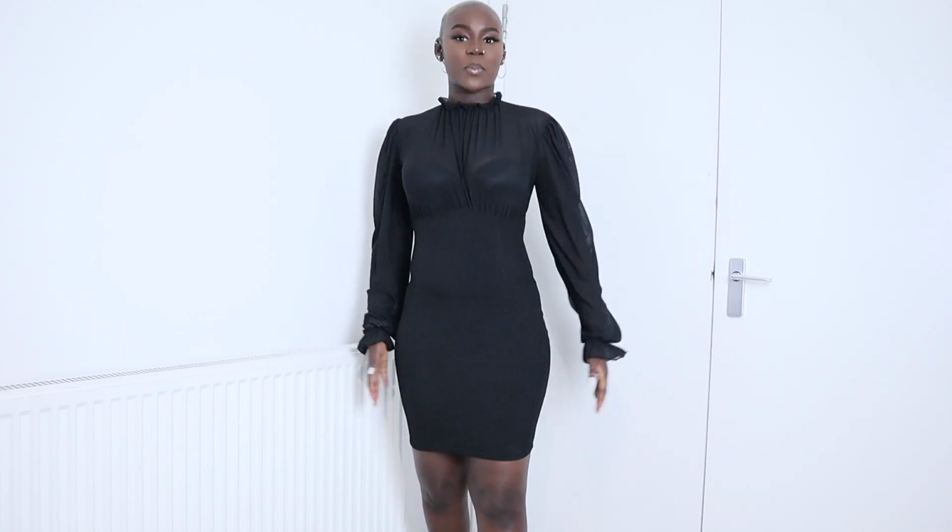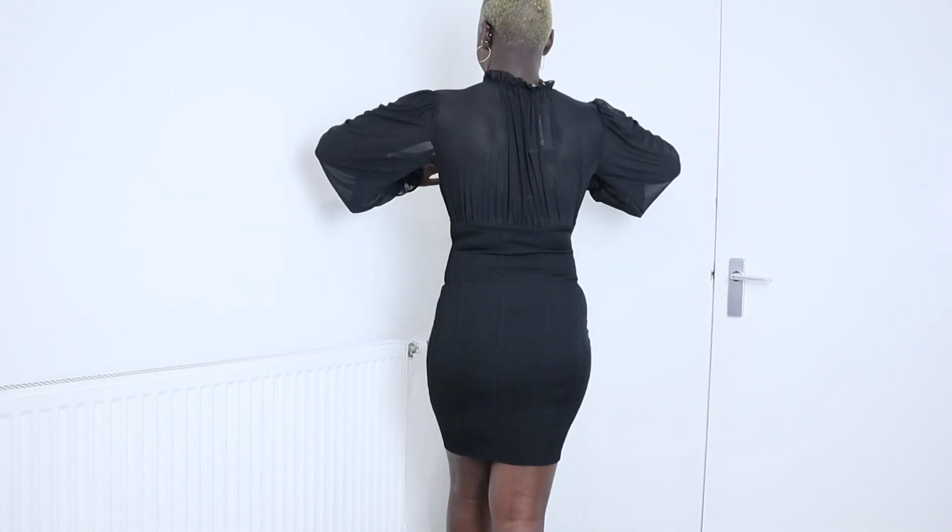And this whole section here is like bandage material, which we already know what the bandage material does. It's really good with just holding everything in, and it feels good. I like the arm details. I like the sort of balloon sleeve. Love the high neck, and I love the fact that all of it, front and back, is mesh.